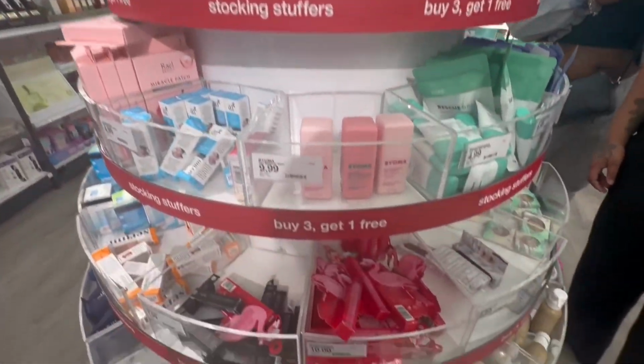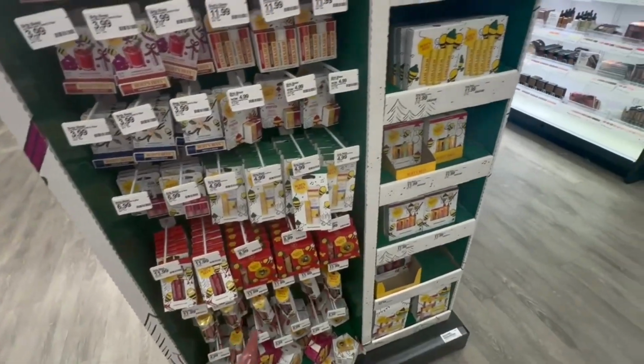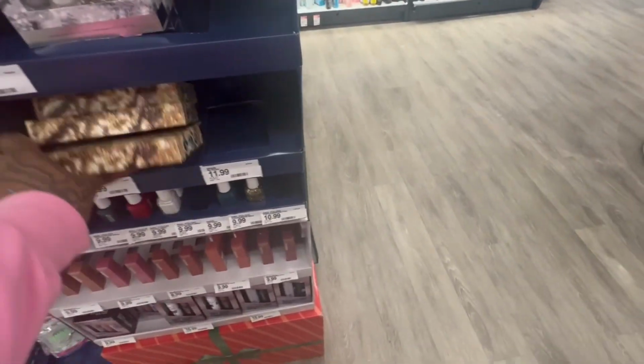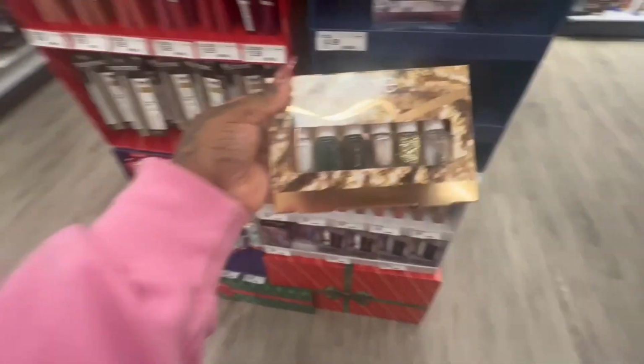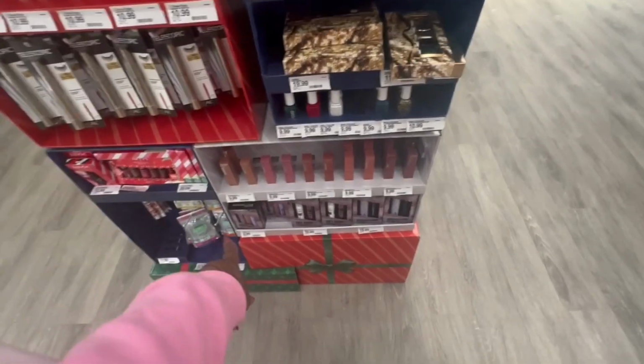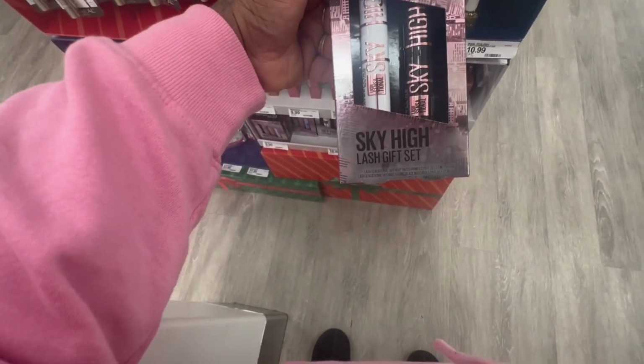They have these. It ain't really nothing out here, but then they have a whole bunch of Burt's Bees. So here goes some more gift sets for you. And then over here they have the Essie nail set for $15.99, then they have the minis for $20. I used to collect the Essie nail polish. Then they have the Maybelline mini mascara gift set for $10. Then they have the Sky High mascara lash gift set, primer and mascara. And then this is a mascara and liner set for $15.99.